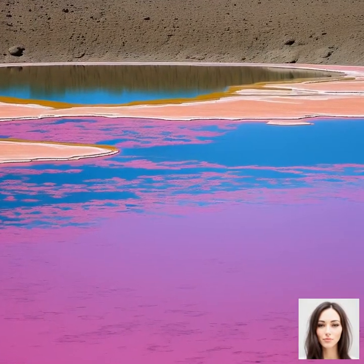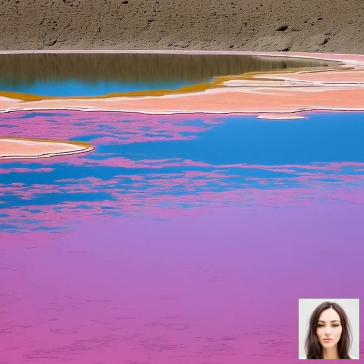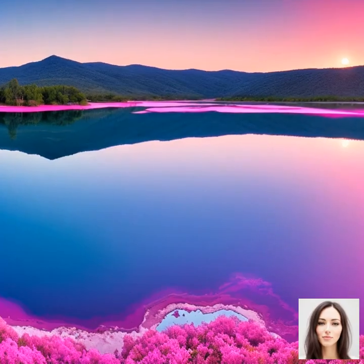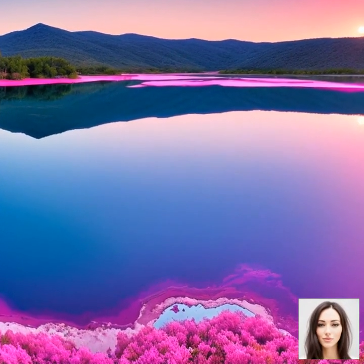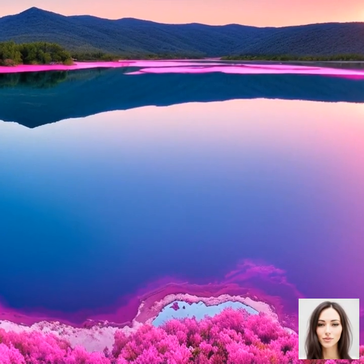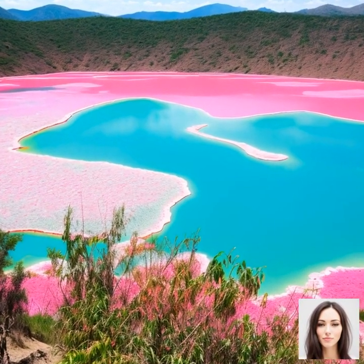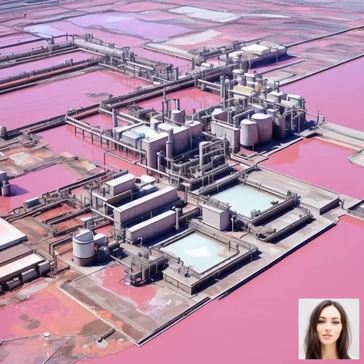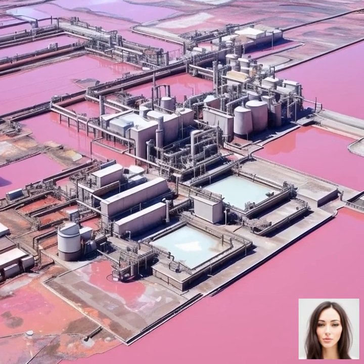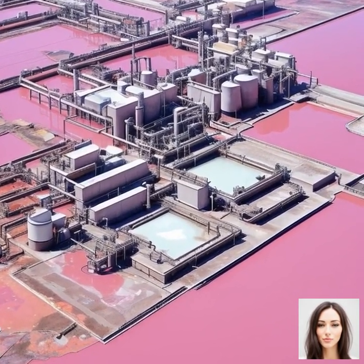As mentioned earlier, the high salt concentrations in pink lakes make them ideal sites for salt extraction. Historically, salt has been a valuable commodity with numerous uses, and the demand for this resource has only grown with the expansion of modern industries. In addition to its traditional uses in food preservation and seasoning, salt is now utilized in various industrial processes, such as the production of chemicals and the manufacturing of textiles.